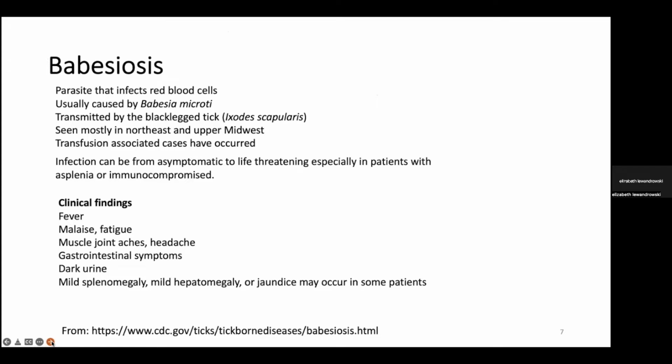The first pathogen we're discussing here is Babesiosis. It is a parasite that infects red blood cells, usually caused by Babesia microti, transmitted by the black-legged tick, seen mostly in the Northeast and Upper Midwest. Transfusion-associated cases have occurred. Infection can range from asymptomatic to life-threatening, especially in patients with asplenia or who are immunocompromised.